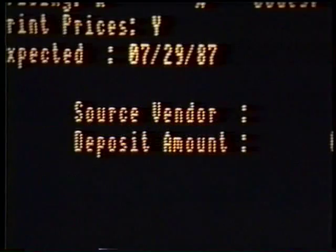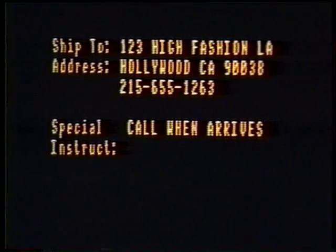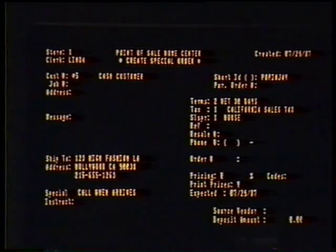It's also a good idea to put the customer's address and phone number at the Ship to Address field. If you wanted to, you could also add information about the vendor and any special instructions in the appropriate fields. After you've entered all the particulars, press Next Screen to return to the posting screen.